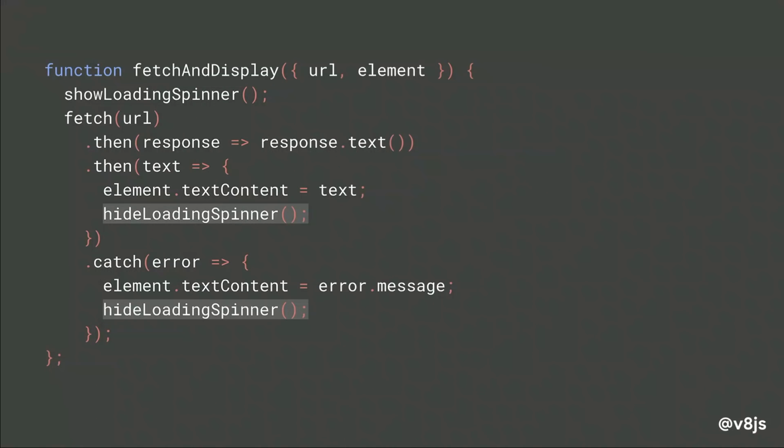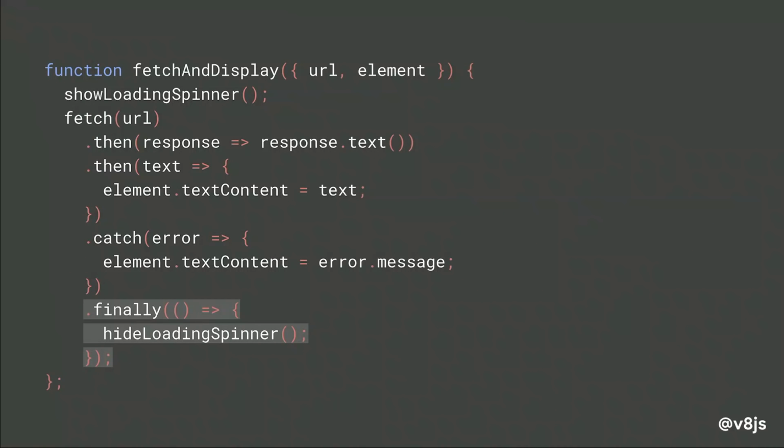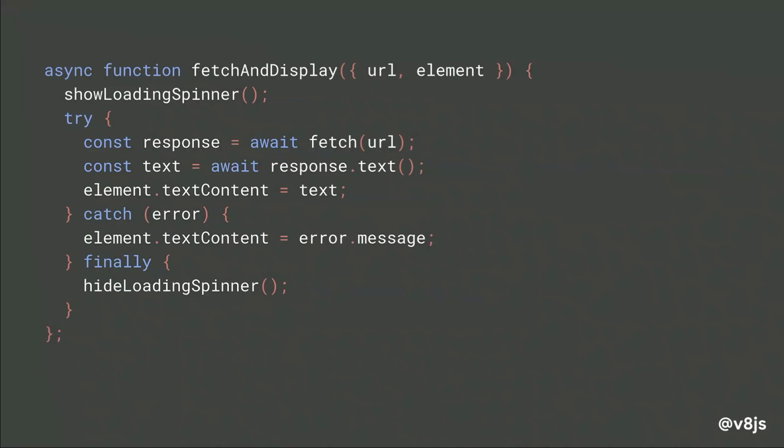But in modern JavaScript, we can do better thanks to promise prototype finally. Not only does this reduce code duplication, it also separates the success and error handling from the cleanup phase more clearly. Pretty neat. In this particular example, when you have full control over the code, you can also use async await, which is my personal preference. You could wrap that up in a try-catch-finally block. Promise prototype finally is still useful if you don't control the code surrounding the promise, or if you only have the promise object.